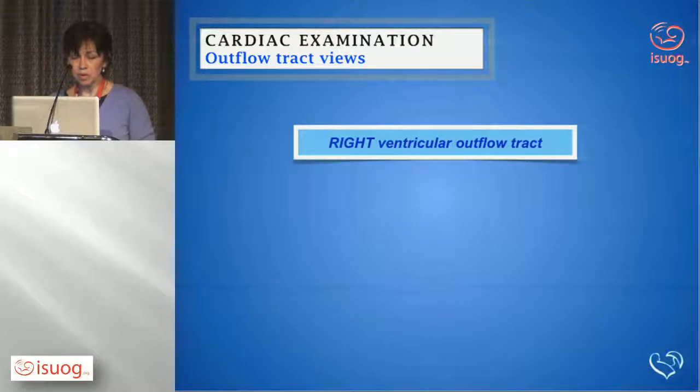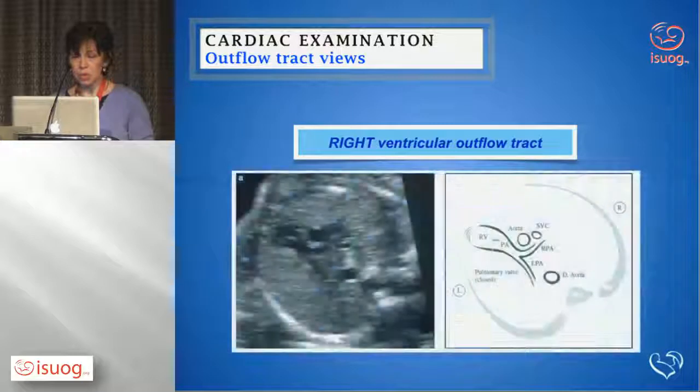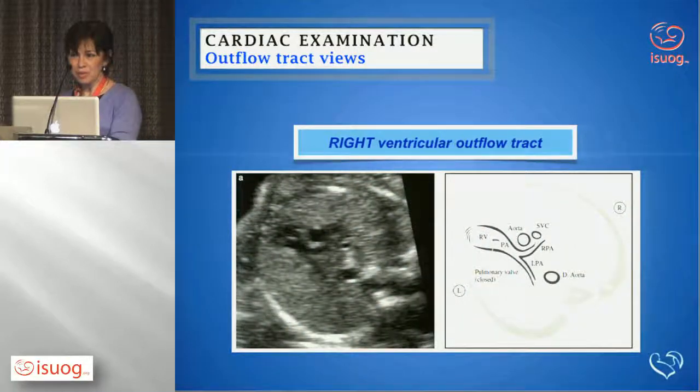Then we move to our right ventricular outflow tract. It's very difficult to split them into five different steps, particularly as we come to the vessel views, because they are so close together. And you see that in some of my clips, there is a mixture between them. They merge with each other.